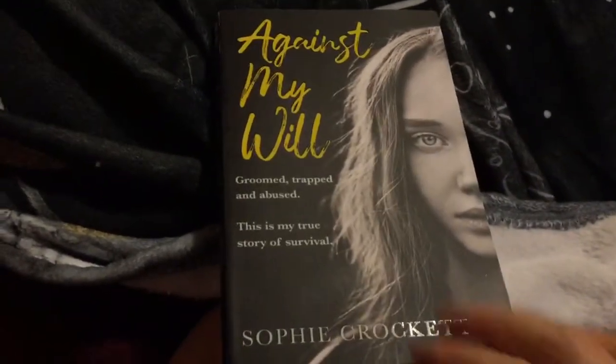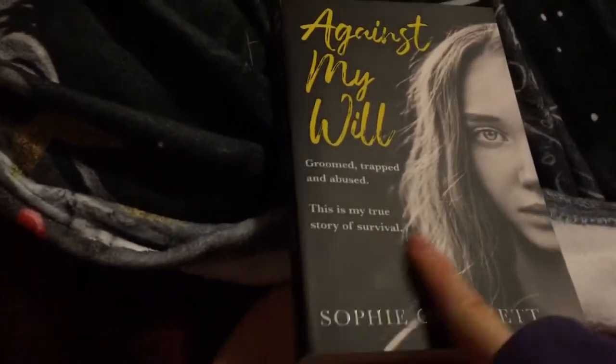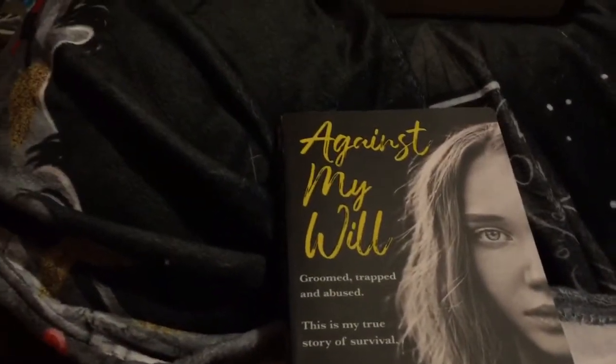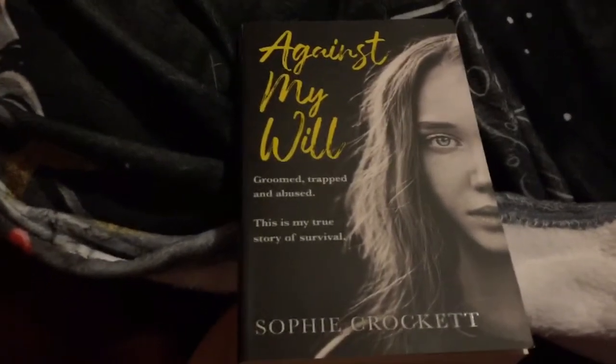But this book's picking up my fingerprints. I'm trying not to leave grease, and I wash my hands so many times, and yet I still end up with grease on them. It's annoying.